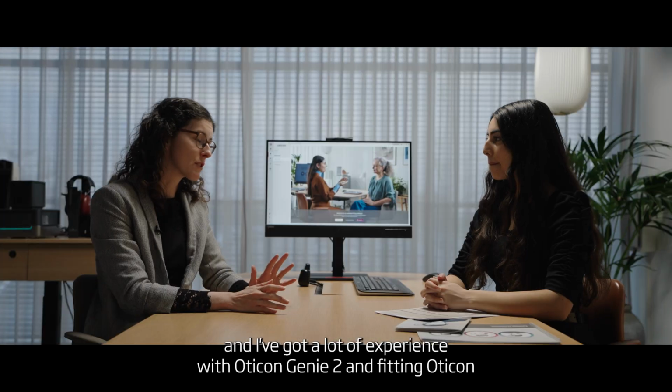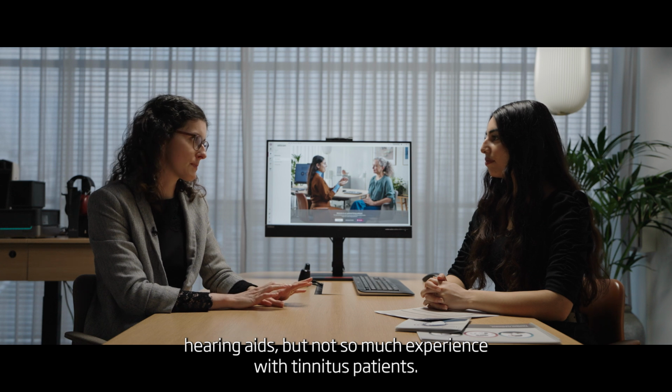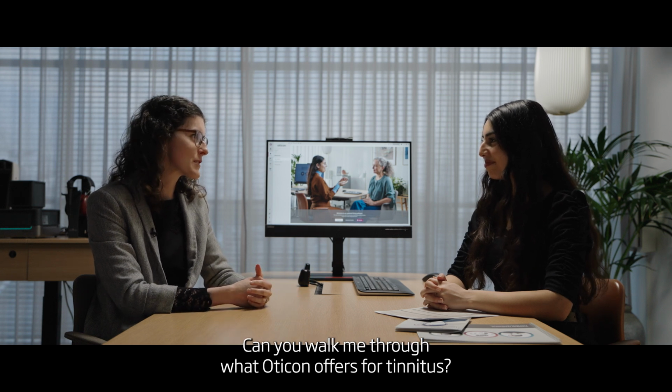So let's imagine I'm a hearing care professional and I've got a lot of experience with Oticon Genie 2 and fitting Oticon hearing aids, but not so much experience with tinnitus patients. Can you walk me through what Oticon offers for tinnitus?